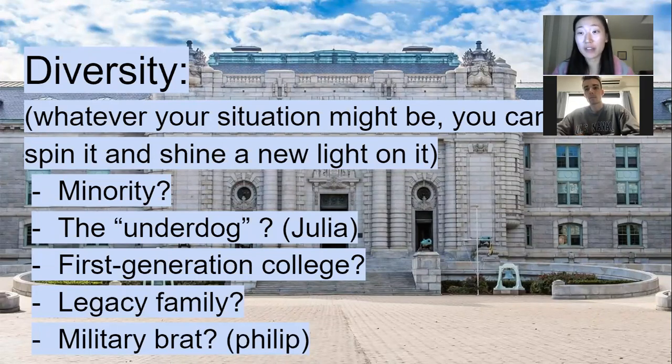So for me, I had a lot of advantage when I applied to the academies because I am an immigrant, I am a female, I am a minority. I definitely think that was in my favor. The female to male ratio just hit 1 to 3, which is over 25%. That's a lot for the Naval Academy because traditionally it's less than 10% female. So whatever your situation may be, you need to spin it and shine a new light on it. My situation and Philip's situation were very different, but both of us were able to get into the Naval Academy because of our unique background.